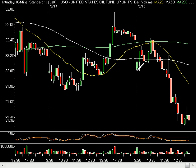Look at this. You gapped low on oil, made a big move up to gap fill. We called this out in the chat room and on the free blog for this level, and look at the rollover it's had since then. That was the greatest shorting opportunity of the day on oil today. Major, remember, 200 moving average and 20 coming together, plus gap fill. That's major resistance. Look at the dump it's taken.